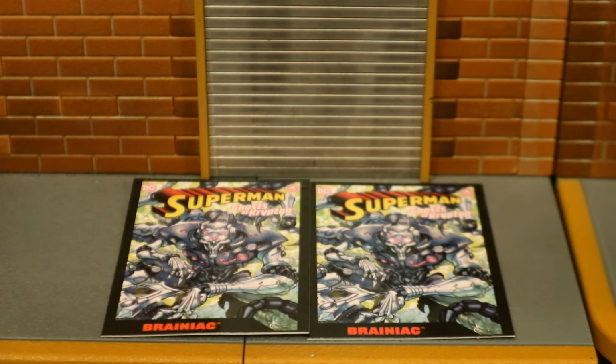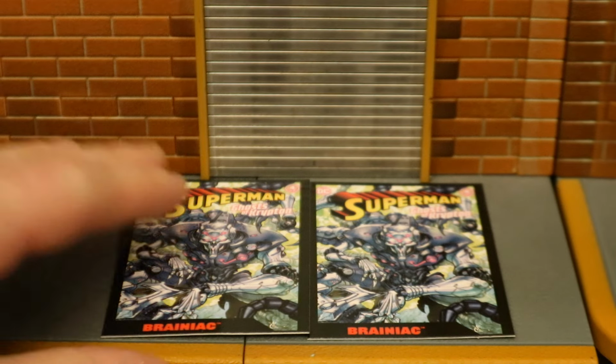Now for their collector's cards. We have both the regular and the Platinum Chase versions card in front of you. They look exactly the same, and I wish they would do something different. Maybe give it a silver border or a platinum border. Just something to differentiate the cards would be nice. They used to do that.